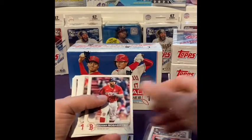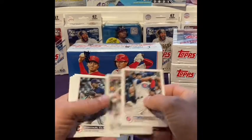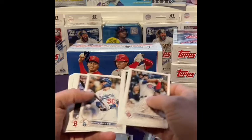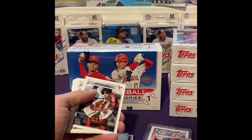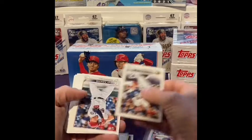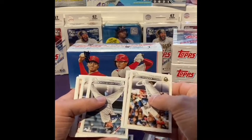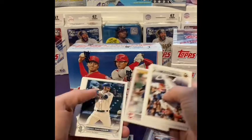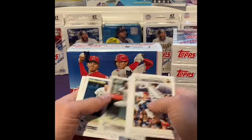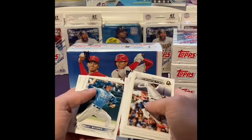Yeah, these hanger boxes were kind of garbage. I'm not going to lie. Other than one Wander, these hanger boxes were junk. I think it's going to be pretty easy, no matter what I'm opening, to beat this. So go ahead and get this stacked up and set to the side. We'll switch to another product and then see what we can pull.